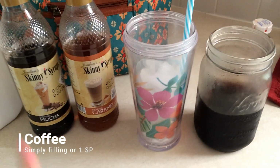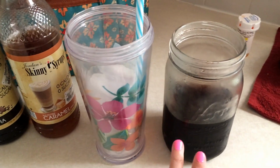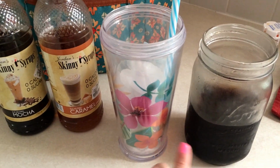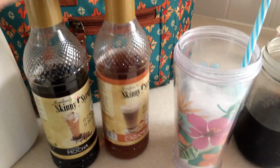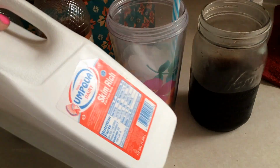Okay, making my usual iced coffee before I head to work. This is my homemade cold brew coffee. And I have sugar-free caramel and sugar-free mocha and skim milk.